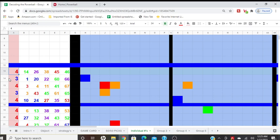Okay, so looking at this, what I'm going to do is update this. I'm going to point out the 14, and I'm going to follow the 14 until I find it up here. And now I'm going to make this square green. I'm making it green because the 14 is green, and the 14 is green because the color code said it was green.